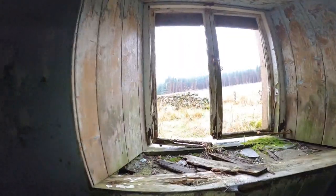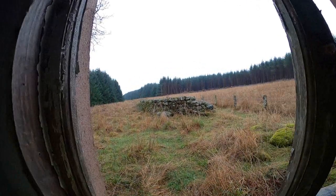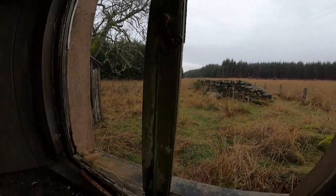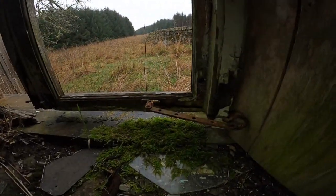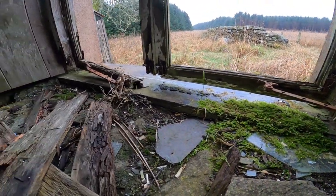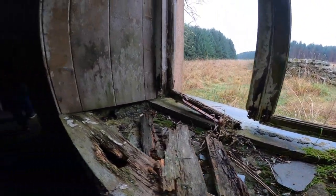Look at this here, the view out over the hill. The drizzle coming down through the trees. The old window latch. Wow, years of decay, folks. The moss and the grass is just growing in there now. Everything's starting to rust and decay.